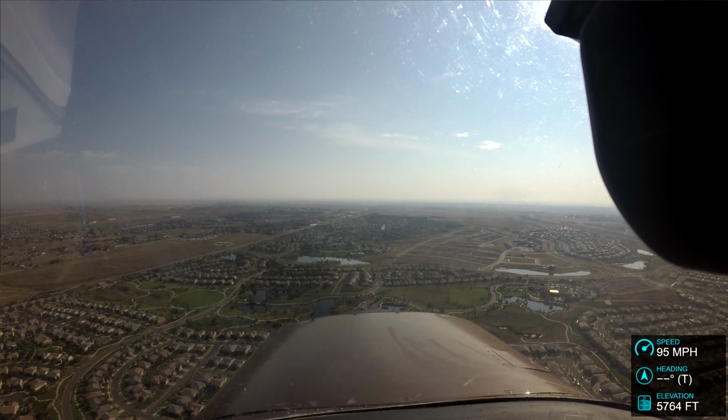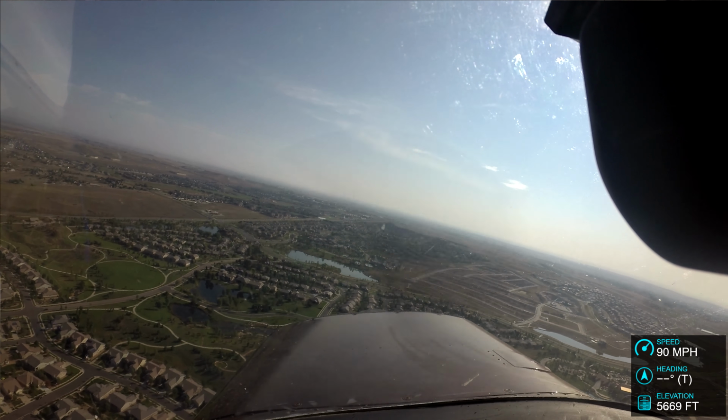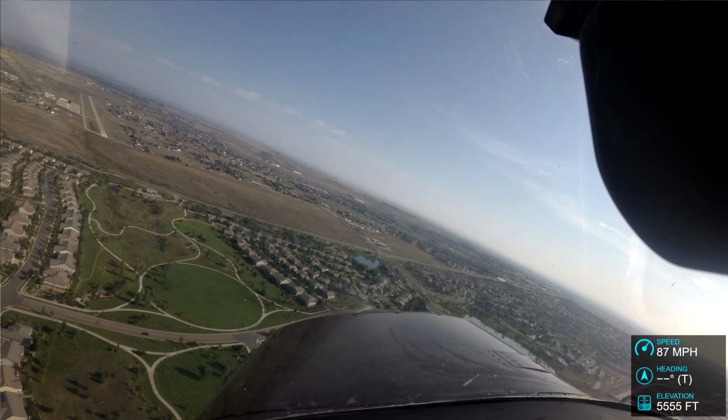Erie traffic 669 November Echo going around. Erie traffic, Cessna 732, turning final, runway 33, touch and go, Erie.